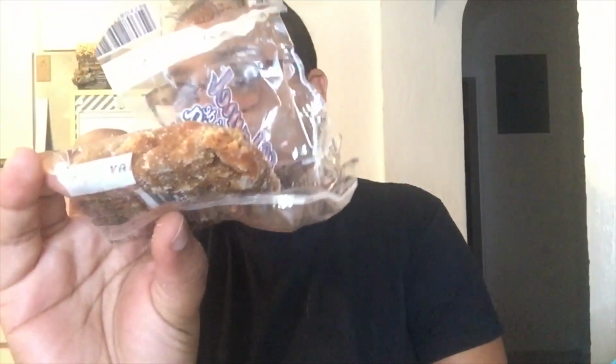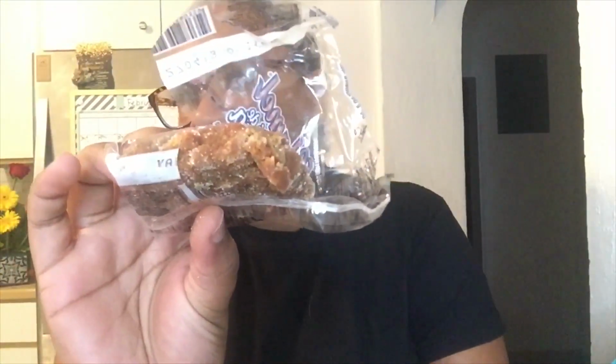Okay, but this is how it looks. So I'm going to try. No. This one, it seems to be like a sweet caramel with peanut and sugar.